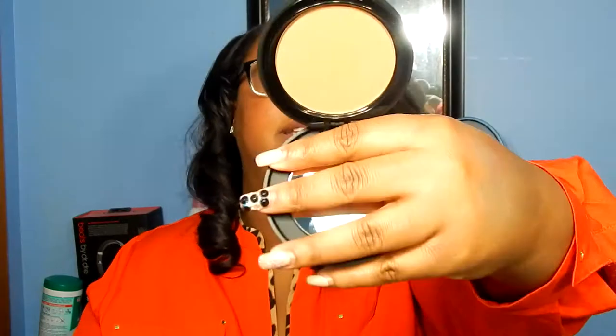I love that. Okay. And then next, I got a BH Studio Pro Matte Finish Powder. These are their new powders that they have. I got this in the shade 250. I think 255 looked a little dark on the site, so I didn't think that was my color. And then the next shade was like 240-something and looked too light. So this was the closest shade, and that is what it looks like.